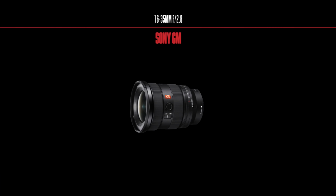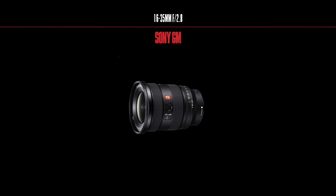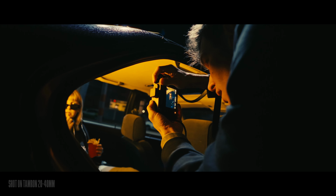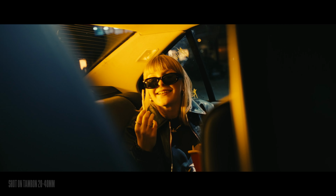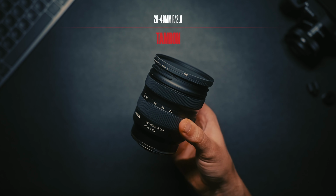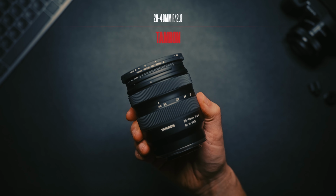A good 16-35 is a staple for many filmmakers out there. Great for wide establishing shots and just enough reach to separate a subject from the background. There's a better choice, however. Let me show you why you may want to reconsider before picking your next everyday carry lens.